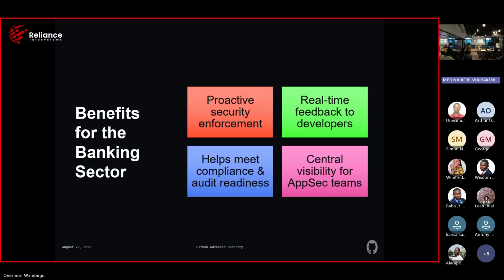There are some benefits that we enjoy by using GitHub Advanced Security, for example in banking sectors. We enjoy proactive security enforcement, so we enforce security at every stage of our workflows. We also enjoy real-time feedback to developers. Developers receive instant alerts and guidance on security issues, enabling faster and more secure code delivery.